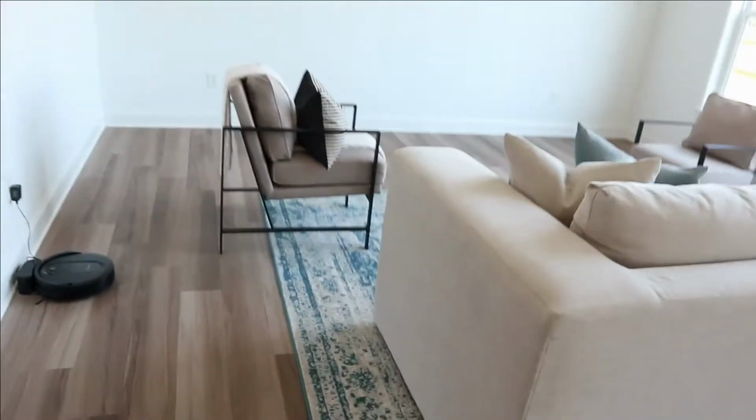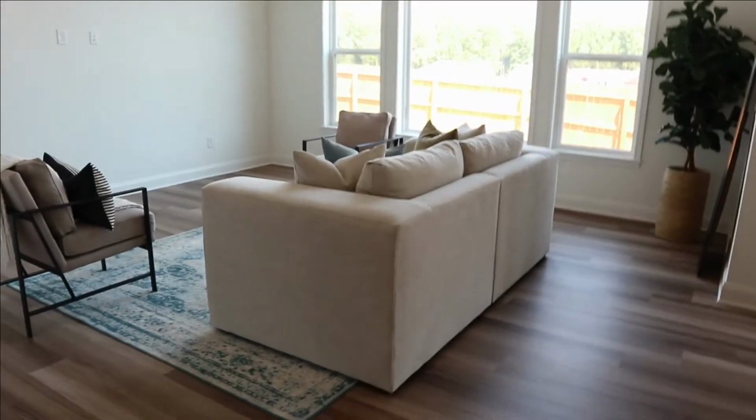So we could have gotten one bigger. We actually had a 3-piece. So there was gonna be one in the middle, but then I thought, I don't want the couch to eat up the living room, because this isn't gonna be the everyday kick your feet up type of thing.